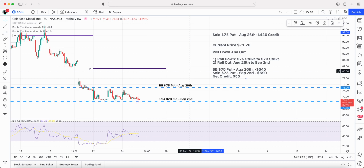So I'm going to show you guys the steps to take and what I did to roll this option down and out by one whole week. The first thing is, as I mentioned, I sold the $75 put expiring August the 26th. I did that on the Monday or Tuesday of this week, and I received a $430 credit.